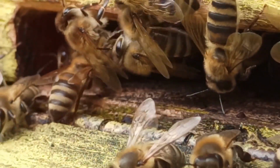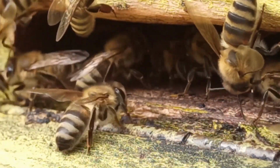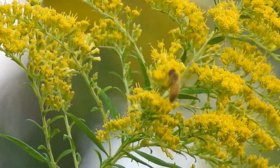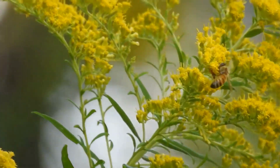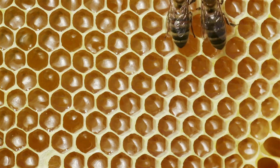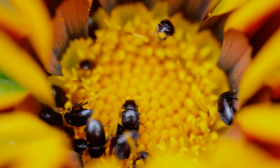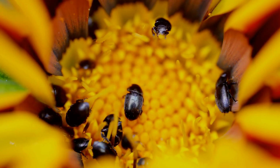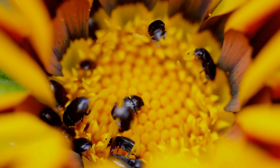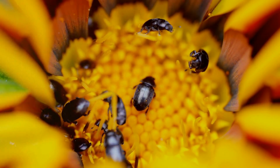If it carries nectar, it will find a receiver bee, a younger worker bee tasked with processing the sweet liquid. The receiver bee will extend its proboscis, accepting the nectar from the forager bee's mouth in a delicate exchange. The receiver bee will then deposit the nectar into a honeycomb cell, where it will undergo the magical transformation into honey. If the forager bee carries pollen, it will deposit its colourful load into a designated pollen cell, where it will be used to feed the colony's brood or stored for future use.